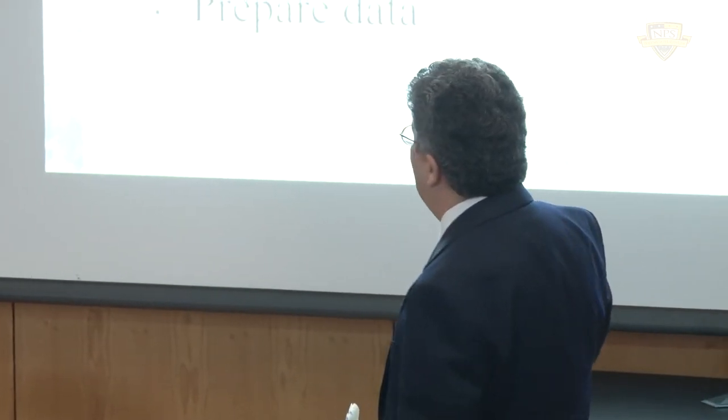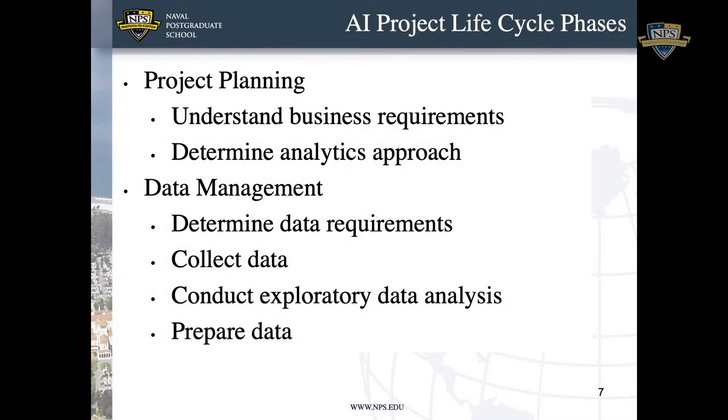The second phase is the data management phase, determining what are our data needs. What data do we need? What format does that data come in currently in existence? What format does it need to be in? And where will that data come from? Is the data controlled by contractors? Maybe we have a CDRL on a contract that requires a contractor to develop that data and to deliver it. Maybe we don't. And maybe we have to pay for that data.